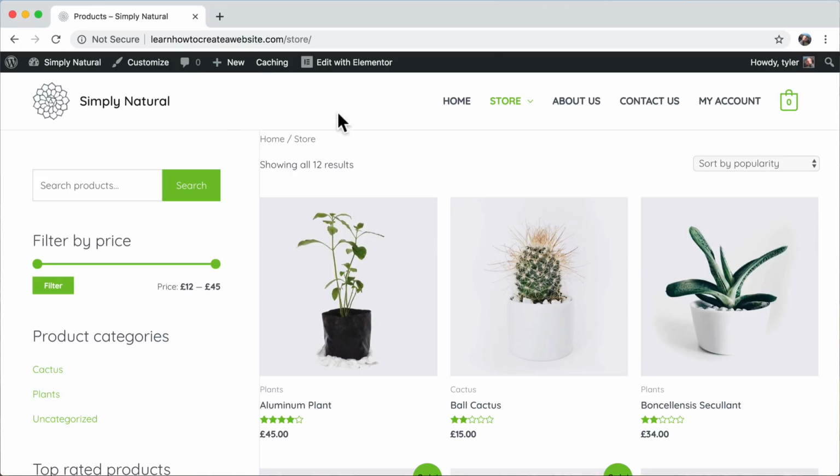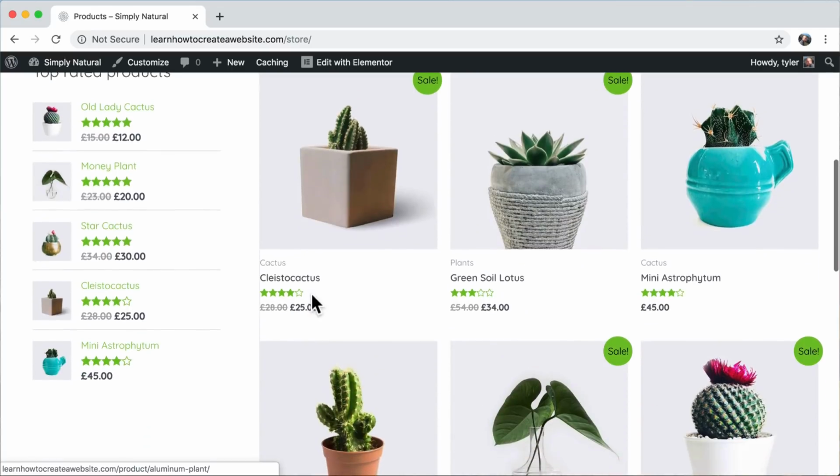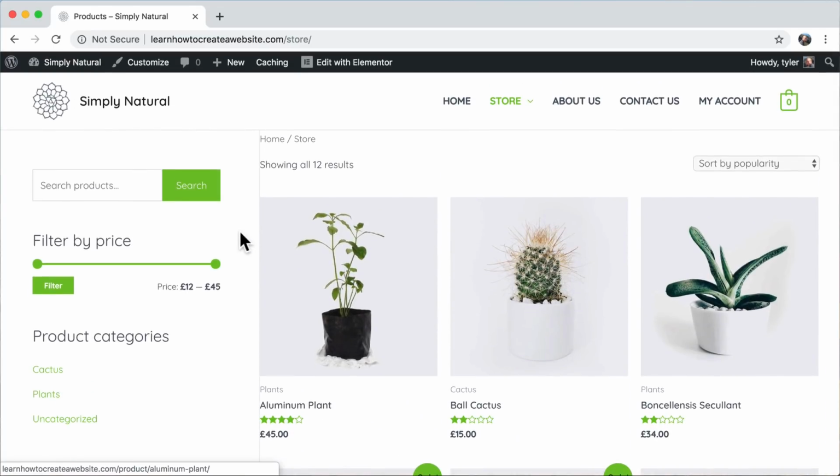All right, but what is wrong with this page? Right, so we can see there that the images of the products are kind of squished against the sidebar. Right. So how would we change that? So it probably has to do with how much width the content has. We can probably fix that by going to the page settings.